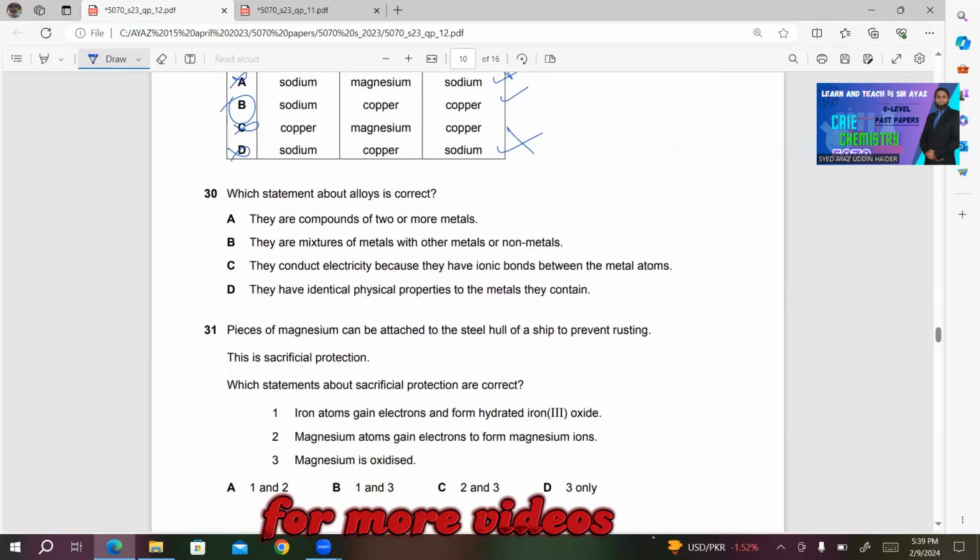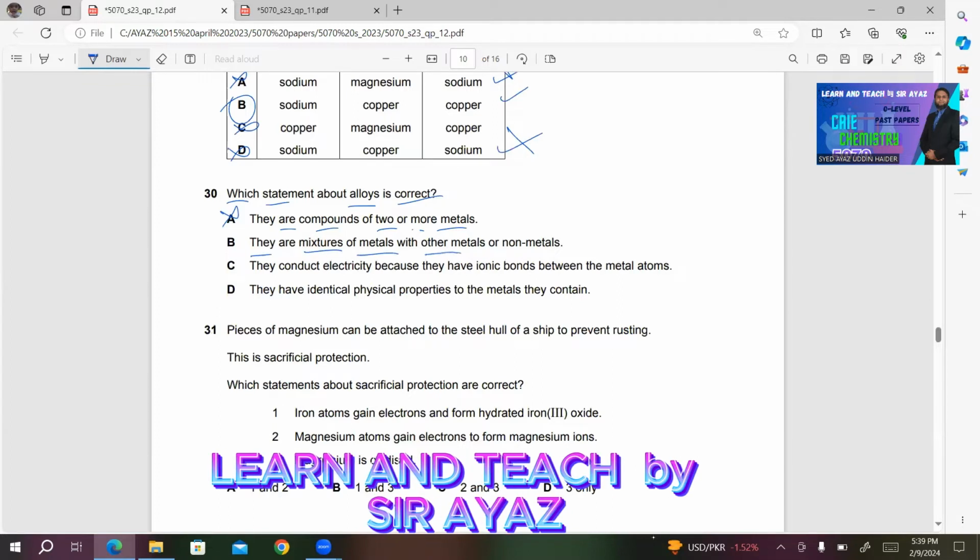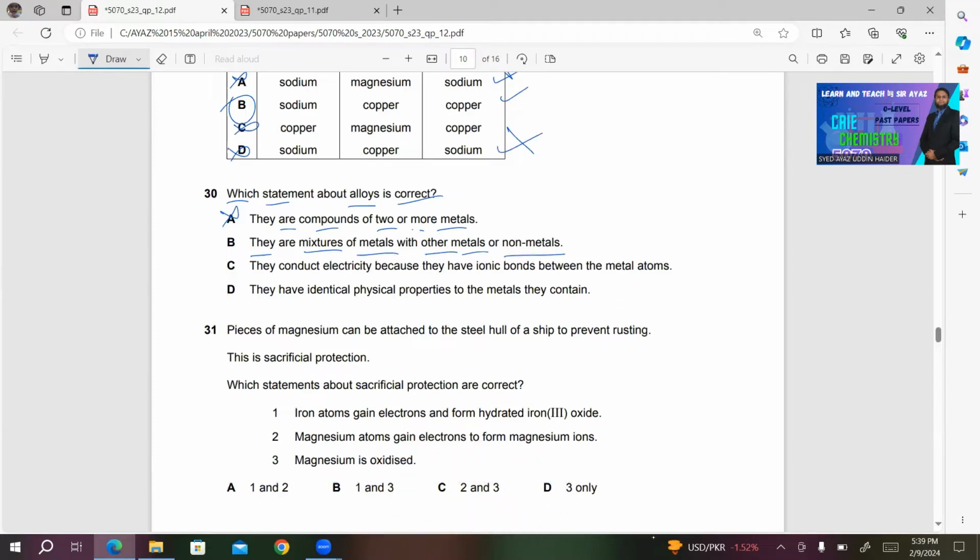Question number 30. Which statement about alloys is correct? A, they are compounds of 2 or more metals. No, alloys are mixtures of metals, so A is incorrect. B, they are mixtures of metals with other metals or non-metals. This looks correct to me. Now I'm reading the other statements.